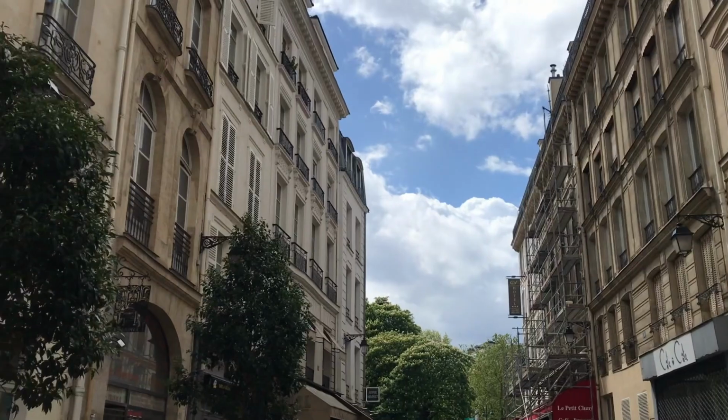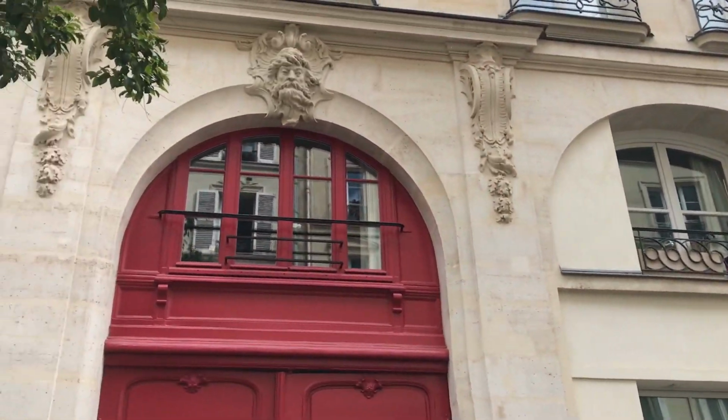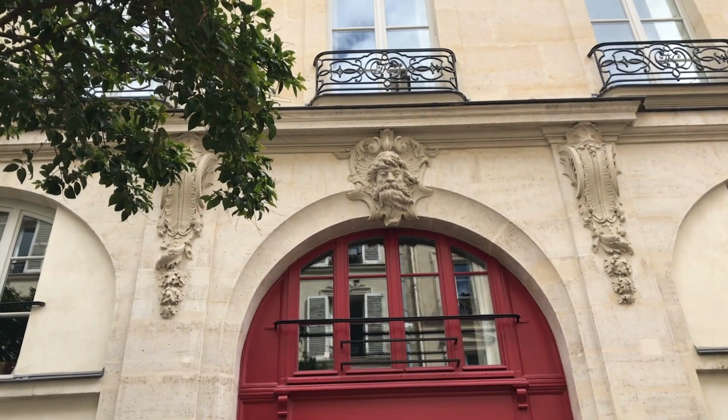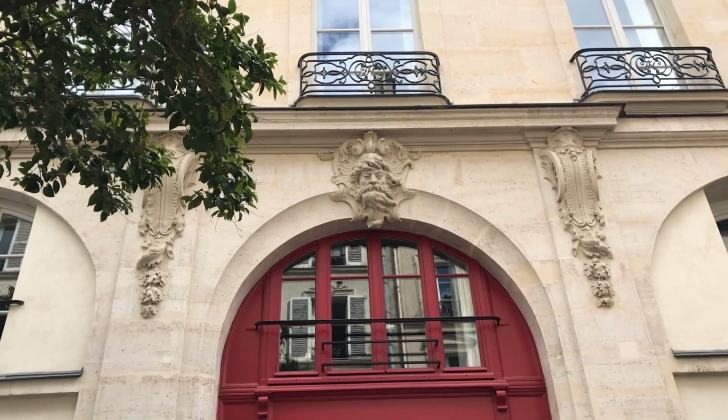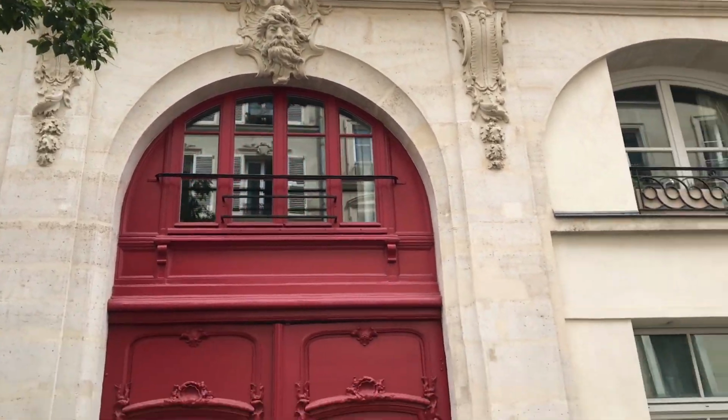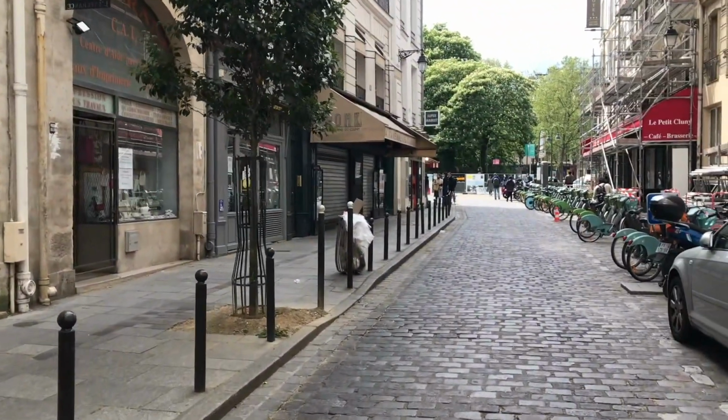Sometimes some of those mascarons can be far more modern. For example, this one is much more modern than the other one we saw. The other one we saw was from the 1800s, while this one is clearly from the beginning of the 2000s. All right, so this one is far more recent.